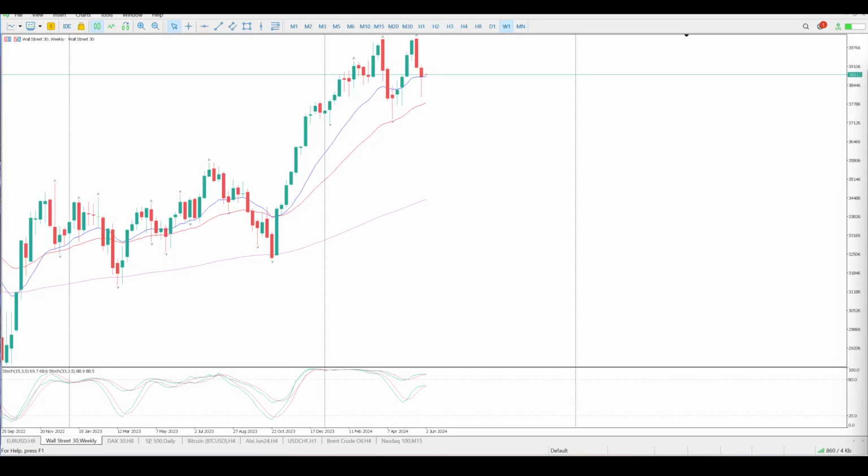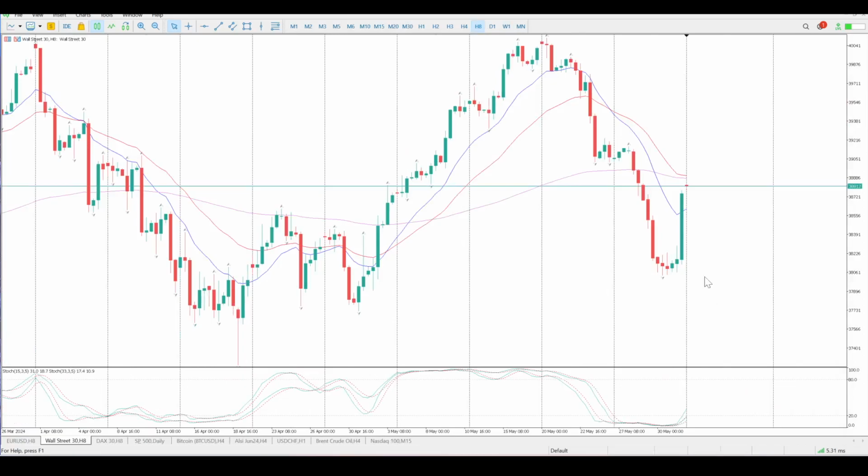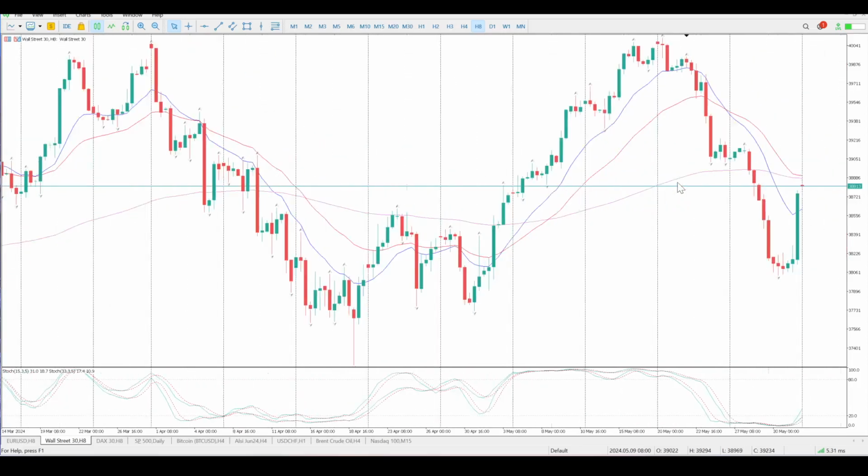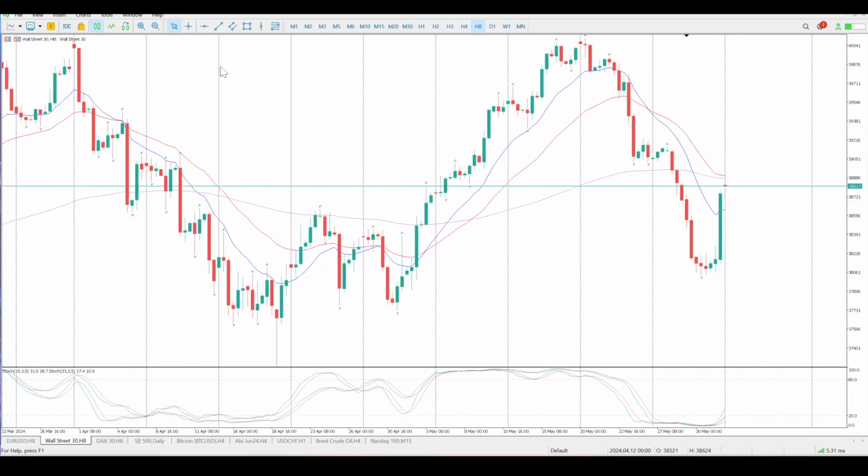Just starting off on the weekly, because we were watching this weekly as a potential double top, and we ended up with a weekly pin bar here. There was quite some movement going into the close on Friday on all the US markets, and I'm not sure what to read into it. The S&P looks a little bit better than what I'm seeing here.